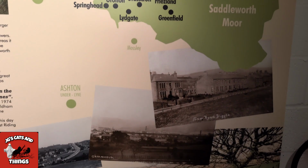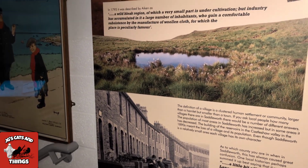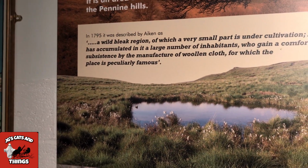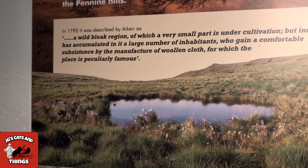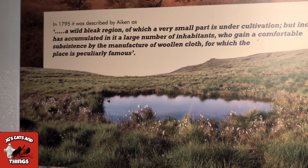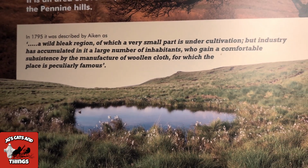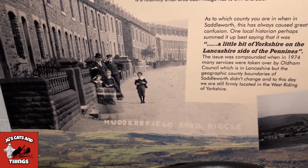That says 1795 was described by Aiken as a wild bleak region of which very small part is under cultivation, but industry has accumulated in it a large number of inhabitants who gain a comfortable subsistence by the manufacture of woolen cloth, for which the place is peculiarly famous. It is. And Huddersfield Road, Diggle. Right, we will turn around.